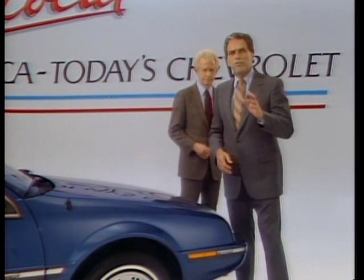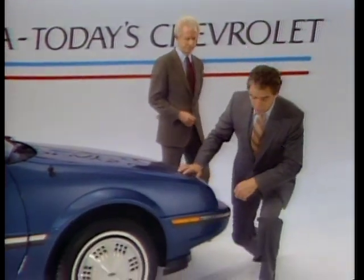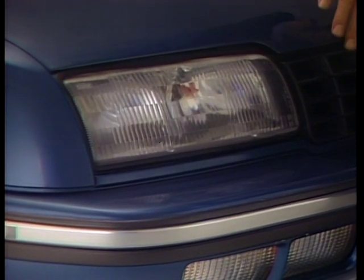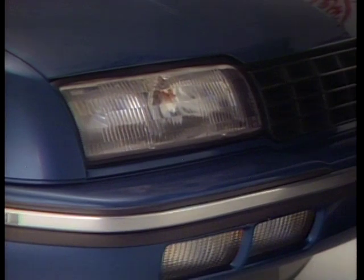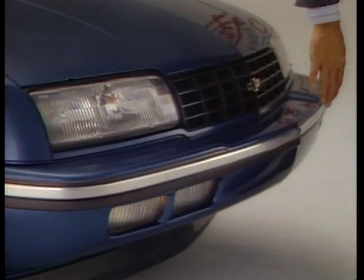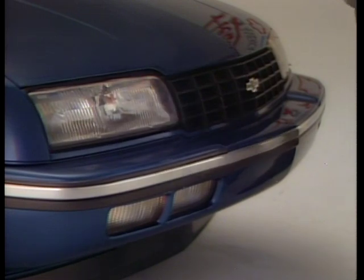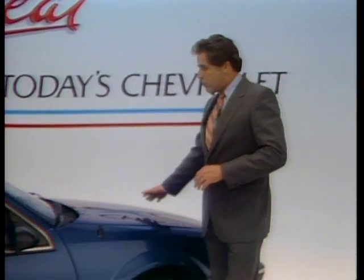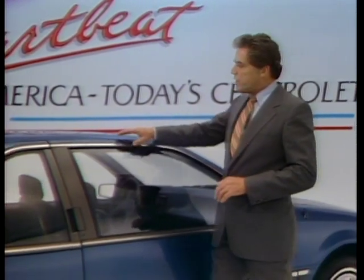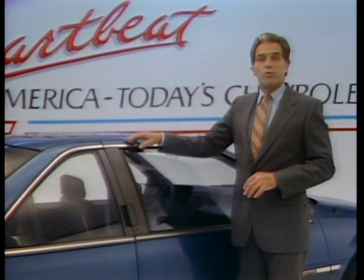Now here are a few Beretta touches you can indicate, like a front spoiler that directs air underneath an aerodynamically refined chassis. Quad halogen aero lamps that rake and curve, giving less catch across the front end. Wrap-around bumpers that reduce the gaps along the body for less turbulence. A sweeping hood and raked windshield that directs the wind over a smoothly contoured door into roofline design.